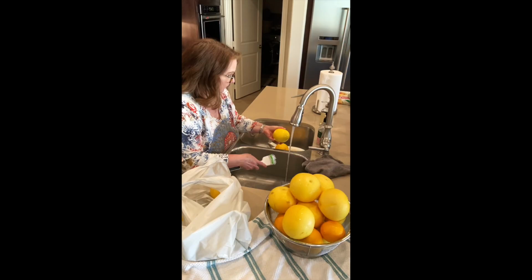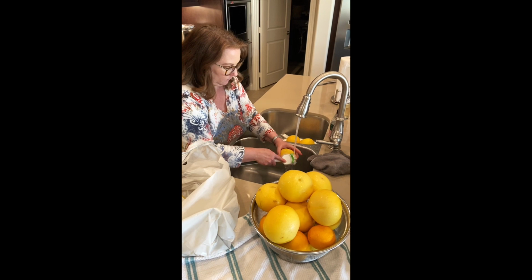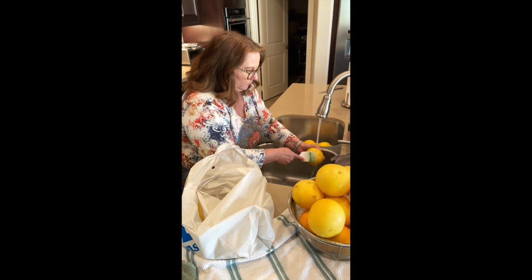I've already started using some of them, and the grapefruit are so delicious. So I was really excited to get these, and I'm thinking this is gonna be one of my favorite parts of California, is just all of the beautiful fresh produce that we're gonna be able to get.